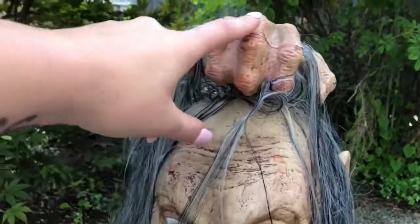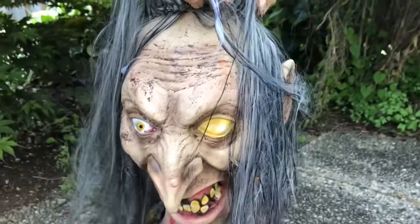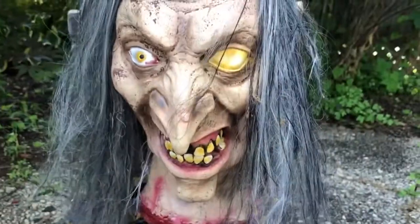As you can see, I actually kind of tried to put a little bit of blood on her because I guess she was a little pain, but honestly, this part is probably the best part about her. She consists of a bunch of black and gray hair, which I tried to brush out, which did not come out the best.